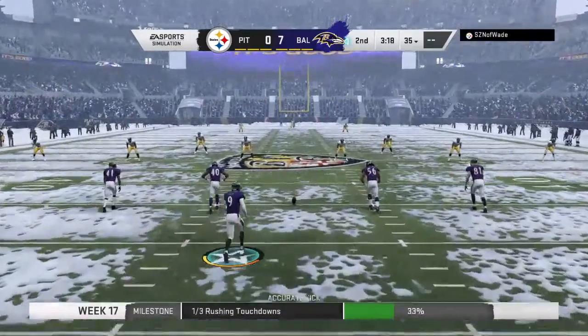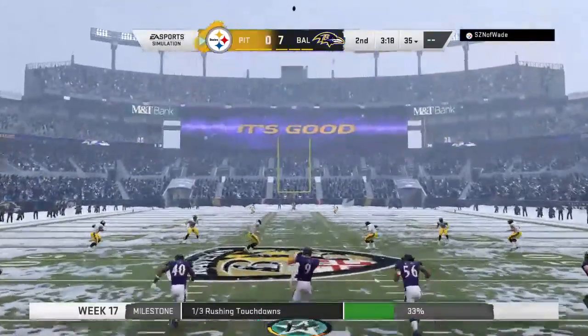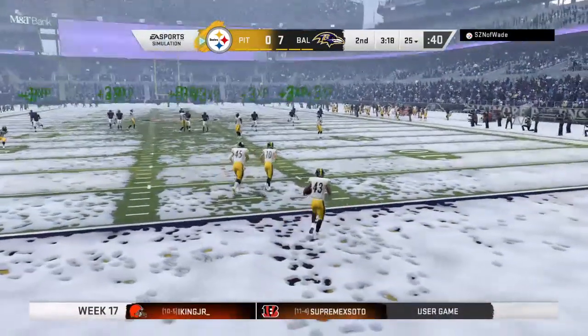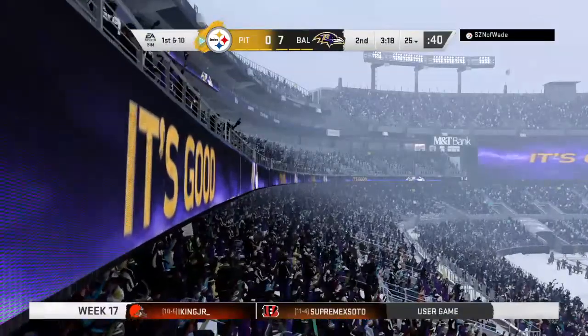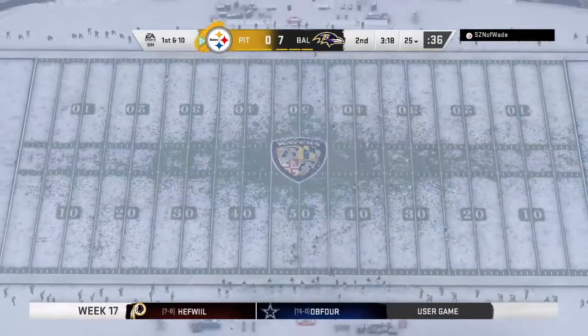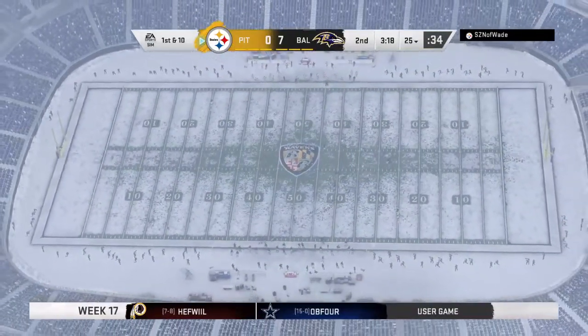Tucker now to kick it away following the touchdown. And a fair catch signaled for and taken successfully. The Steelers take over 1st and 10 at their own 25-yard line.